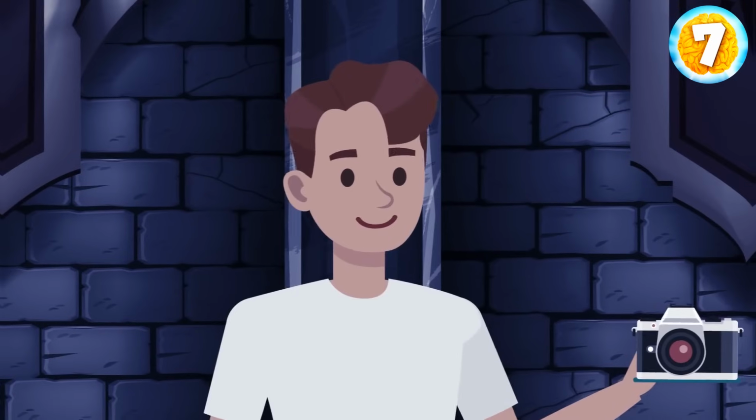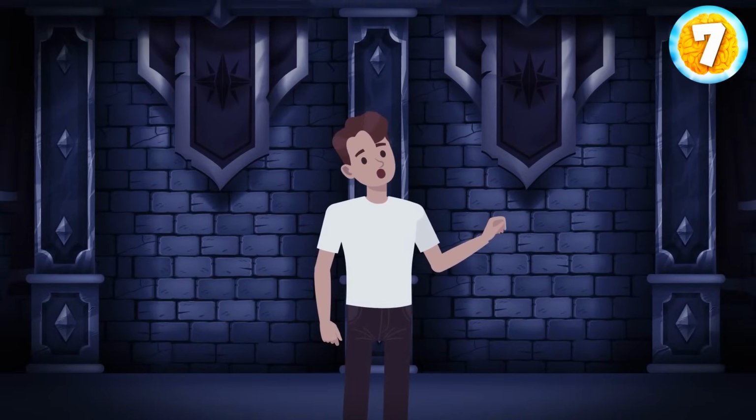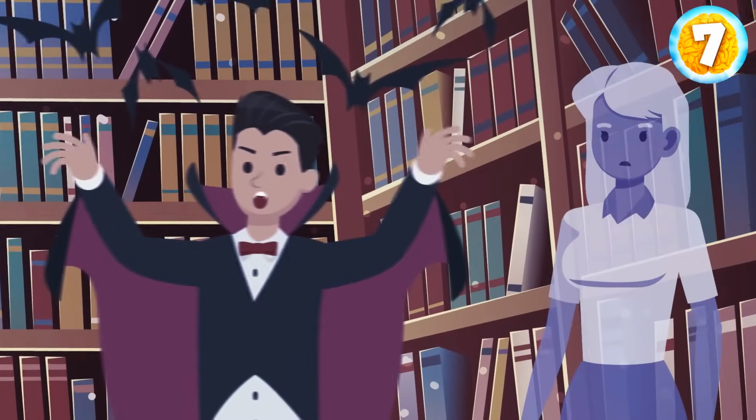James enters the castle. It's very dark. Suddenly, someone grabs his camera and runs away to the library. James follows the thief. In the library, he faces a werewolf, a vampire, and a lady ghost.